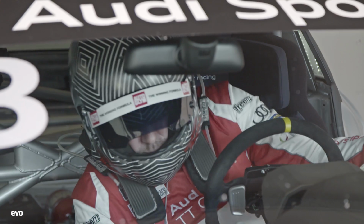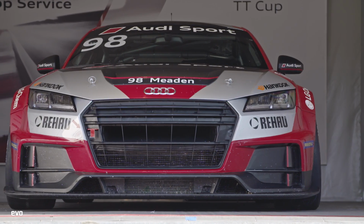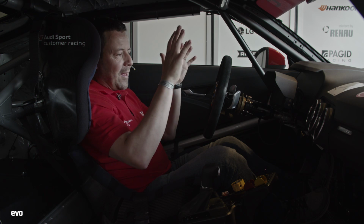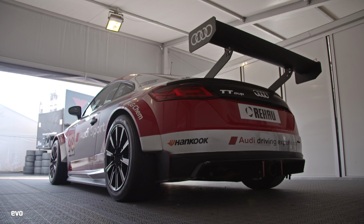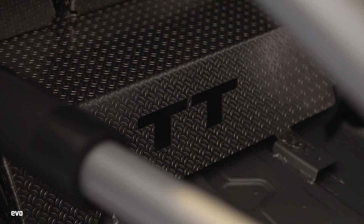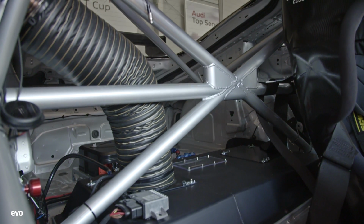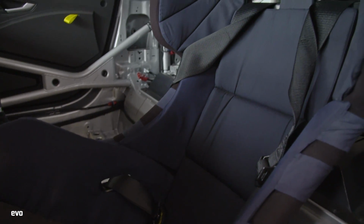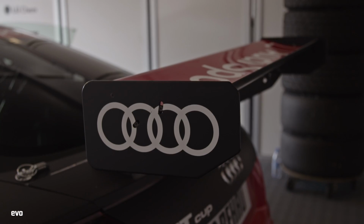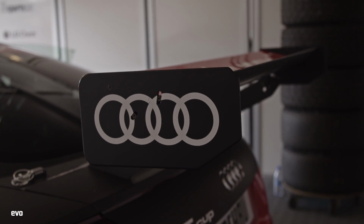Okay, so I thought I'd show you around what's been my office for most of the weekend. It's based on an Audi TT, so it's front-wheel drive, not four-wheel drive. The interior is obviously bespoke for the race car, so really sturdy cage, proper safety seat, which is the same seat Audi Sport run in their GT3 R8s, air jacks, the lot.